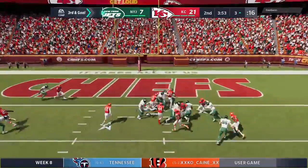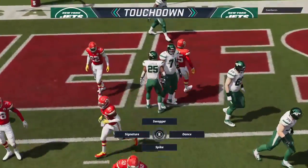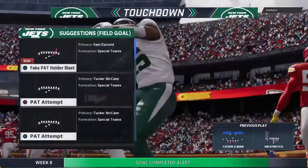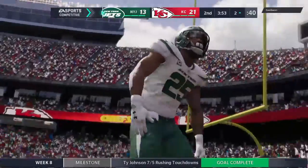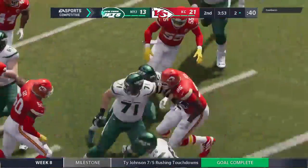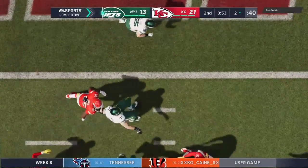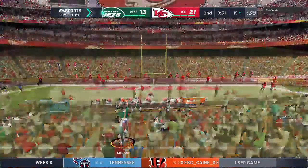They'll try to run it in. Johnson. And he is in. Touchdown, New York. Touchdown. Ty Johnson, his 9th touchdown of the season. And the Jets have made this a one-score game. Well, they decided to run it in and got it done on 3rd and goal. A lot of times, that's a passing play.